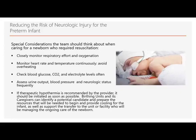If therapeutic hypothermia is recommended by the provider, it should be initiated as soon as possible. Birthing units and caregivers can identify these potential candidates and prepare the resources that they'll need to begin providing cooling for this infant who might need the additional support. And then set up transfer to a unit or a facility, as soon as they can, where they can be managed with ongoing care.